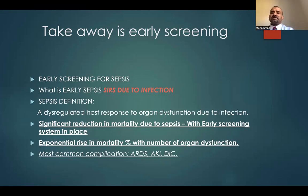An early screening system in place leads to a significant reduction in mortality due to sepsis, and there is an exponential rise in mortality with organ dysfunction. And there are different numbers. With multiple organ system dysfunction, the mortality goes to 40% and more. The most common complications that occur after sepsis is established are acute respiratory distress syndrome, acute kidney injury, and disseminated intravascular coagulation. This is usually the path that septic shock takes, and it leads to high mortality. Next slide, please.